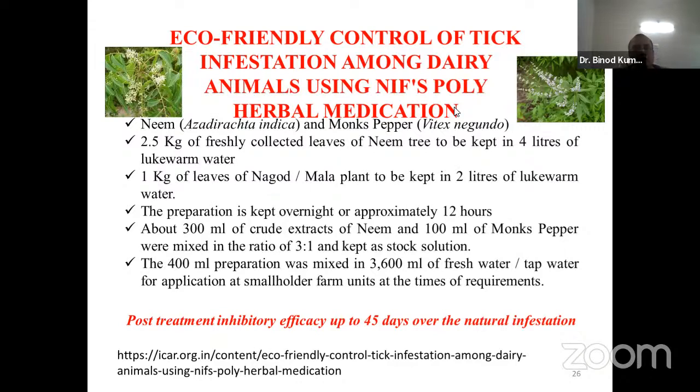Actually, the National Innovation Foundation is a program run and funded by the DST, and they developed this herbal product, where they use neem as well as monk's pepper, this plant. Their leaves were used. So here the protocol is written. This can be found on the ICR website.